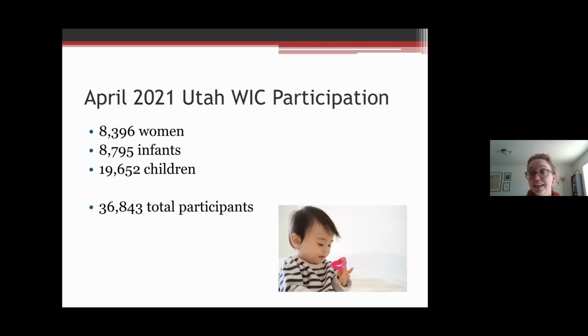Just so you can see the scope of how many people in Utah WIC helps, in April of 2021, we had about 8,000 women participants, almost 9,000 infant participants, and almost 20,000 children participants. And that gave us a total of almost 37,000 total participants. And so we do help a large variety of people within Utah.